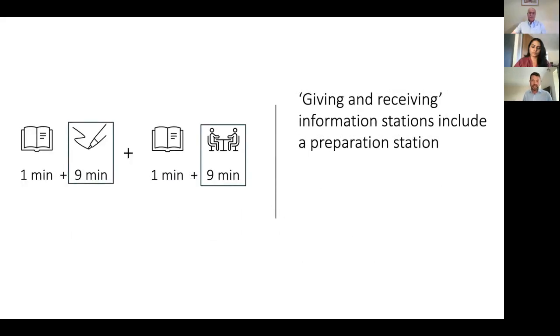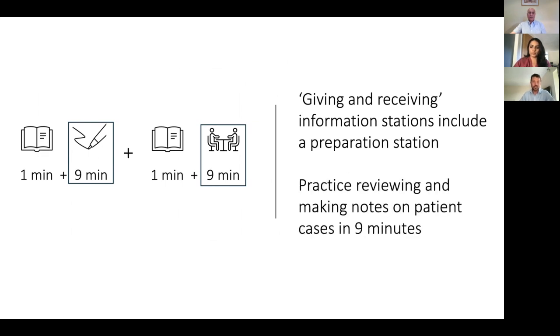For the 2 communication stations, the communicating with a patient and communicating with a healthcare professional, these are often classed as giving and receiving information stations. These will also include a preparation station beforehand. So how this works is that you'll have a minute outside the preparation station to read what the station is about. You will then have 9 minutes in the preparation station. And this is where you will be reviewing notes or information. You can make your own notes on this, which you can then take into the next station.